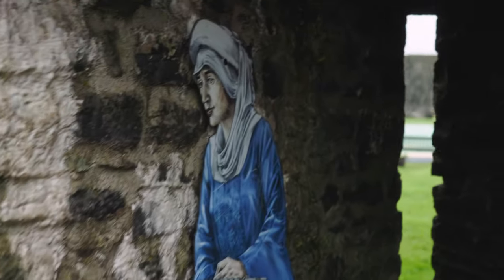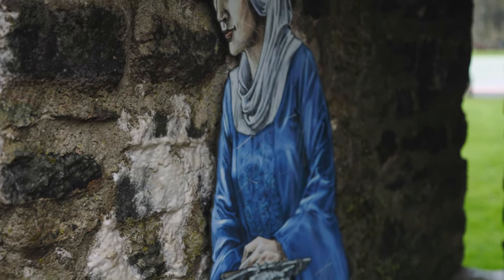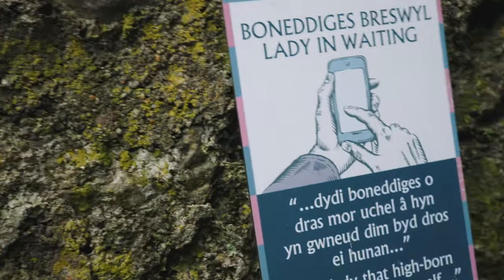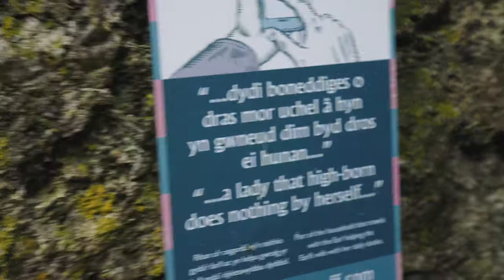She's a lady in waiting. Lady in waiting for what? Listen. Part of the household that travels with the Earl, helping the Earl's wife with her daily duties. Like dressing and stuff. Brushing her teeth as well.